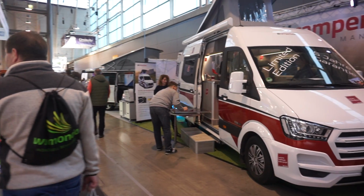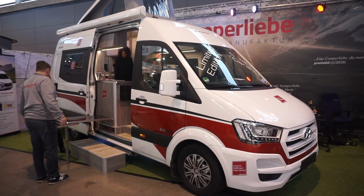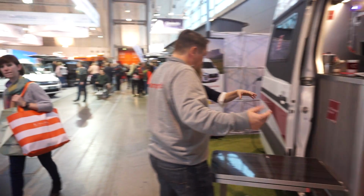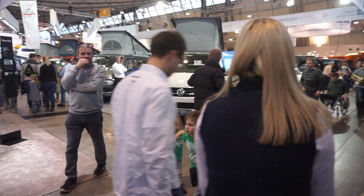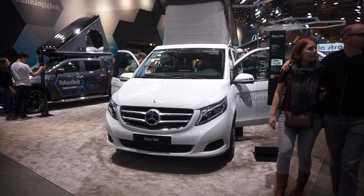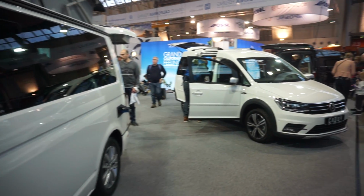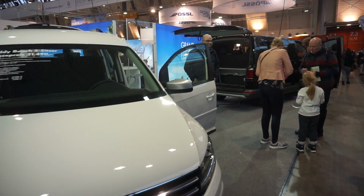In this hall we can see the full range from small companies, startups really, such as this one here, Camper Liebe, making this rather striking vehicle, to the big players such as this one here, which is Volkswagen. That one there, Mercedes, there's their Marco Polo, and you can see there's lots of people here. And I'm going to have to fight my way through a little bit, and so what I want to do is just show you some of the things which are on offer here.